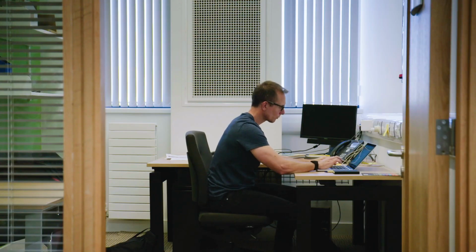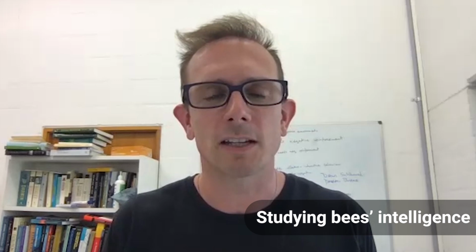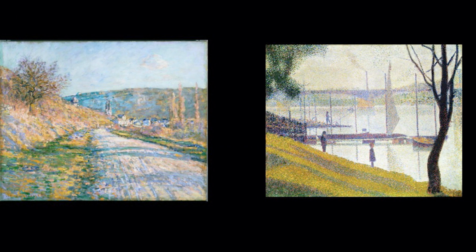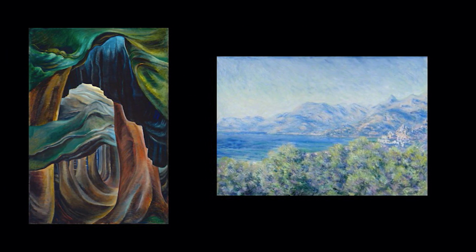Really, a focus of my research is understanding how they're able to do all this, given that their brain is so different to ours and so much smaller than ours. I spent a while thinking of ways that I can demonstrate bee intelligence and the kind of intelligence that bees have. And one of the tricks that I came up with was a demonstration of bees learning different styles of art. So in one of my demonstrations, I set bees a challenge of learning the styles of 3 different impressionists. These were Emily Carr, a Canadian artist, and then Monet and Seurat, all impressionists, all landscape painters. And then the job was to basically train bees to recognize different styles, not different individual paintings, but different styles.